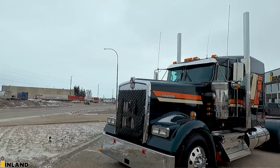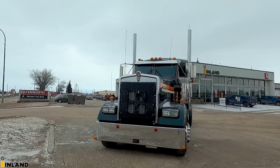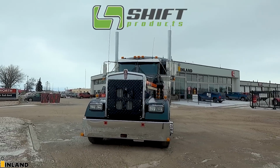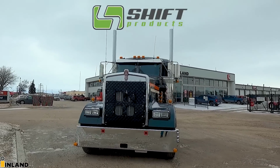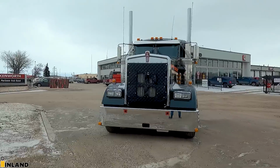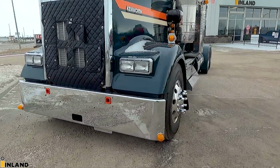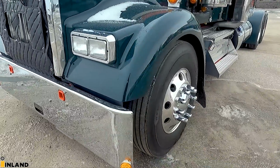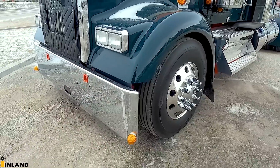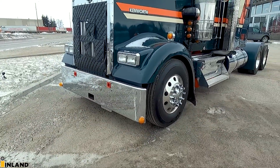Now there's some really cool Shift products that are put on here. I'll go over what they did, and then I'll talk about some of the things that I did when I ordered it. So I ordered it with a factory Texas bumper. The guys at Shift put on the watermelons in the corner of the bumper. I really like that, that's cool. Right in the factory bumper, it's kind of neat how you can just integrate that.